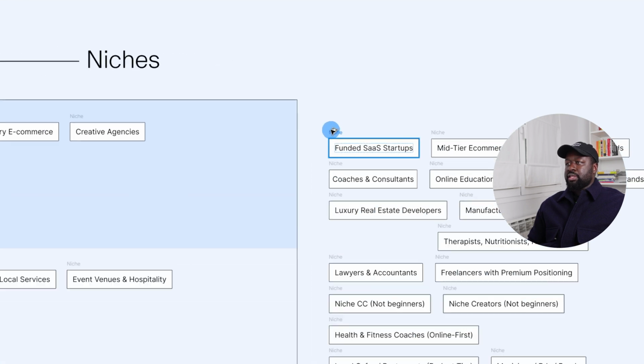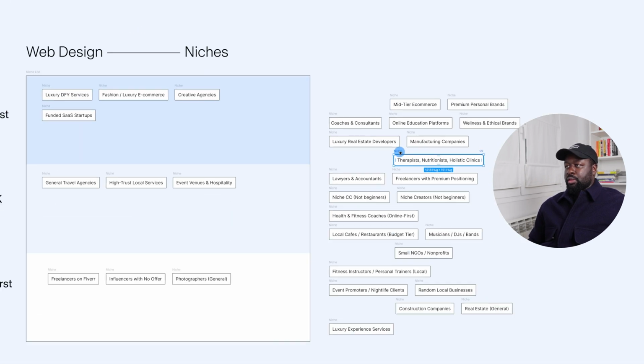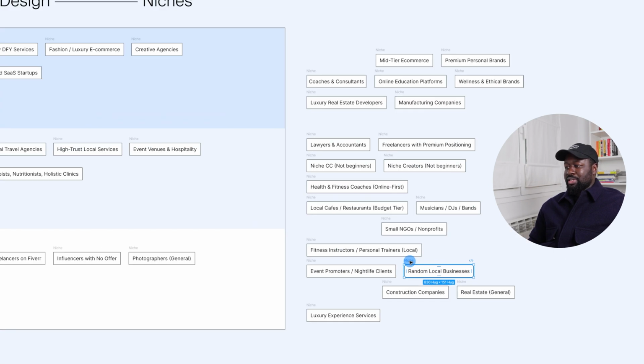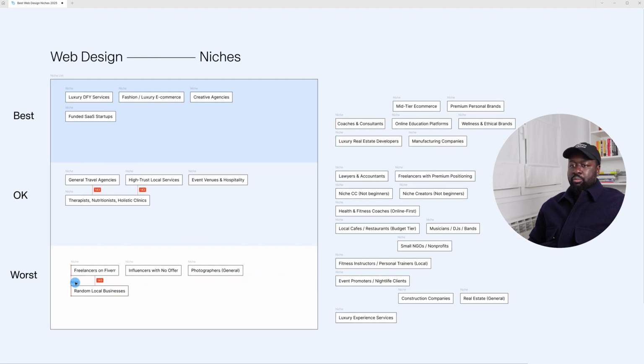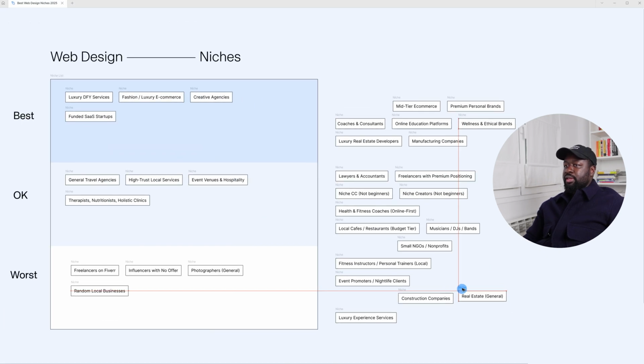The next one is funded SaaS startups, and this one goes to best right here. And this one includes AI tools, productivity apps, health tech platforms, and all that. Now this one, and this one goes to okay. The next one, random local businesses, and this one goes to worst because they usually have very low budgets.